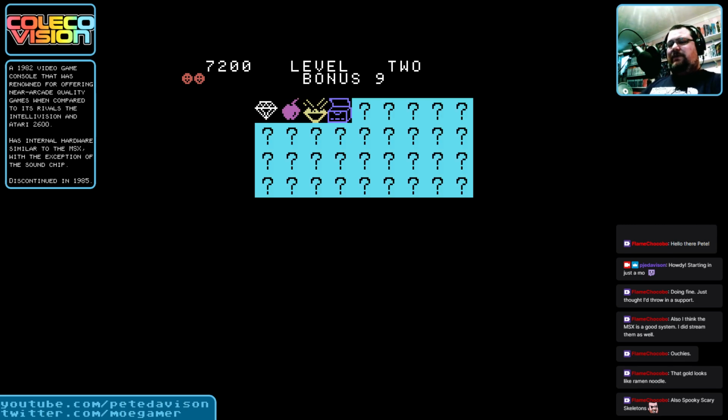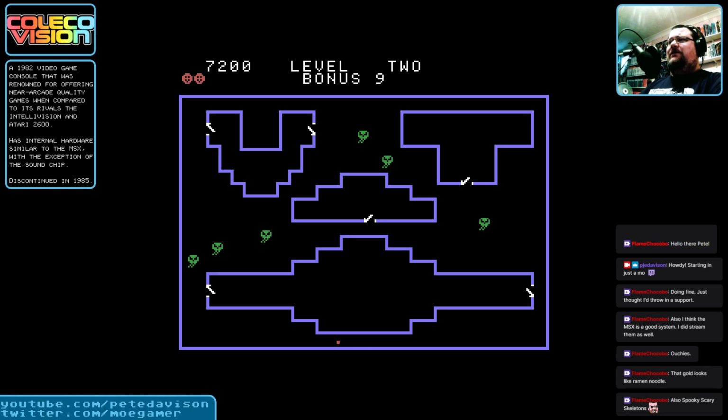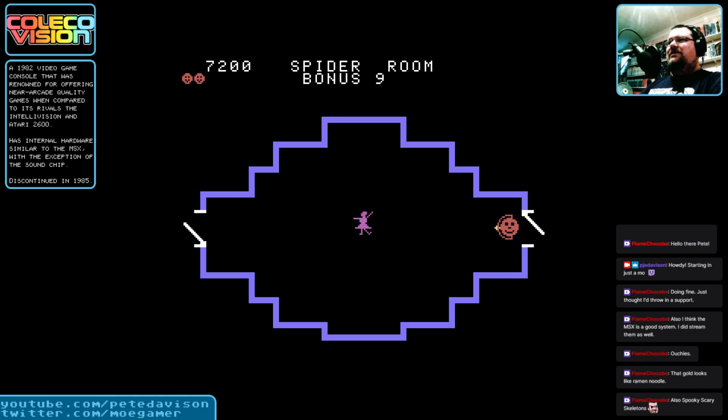So we finished the level, we get some bonus points. I'm not entirely sure what for, but we got some bonus points. I think it's to do with how quickly you finish the level, because if you look at the top middle of the screen, we've got bonus 9. So I think the faster you complete the level, the more bonus you get.